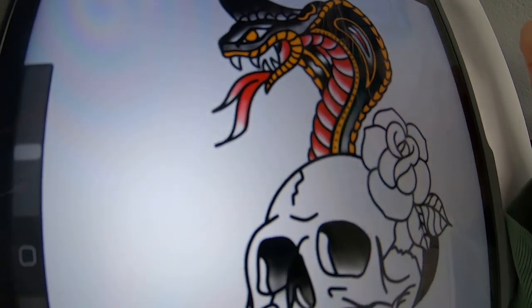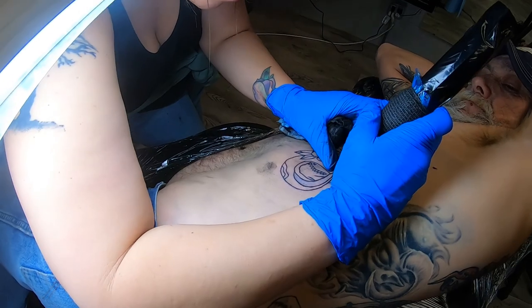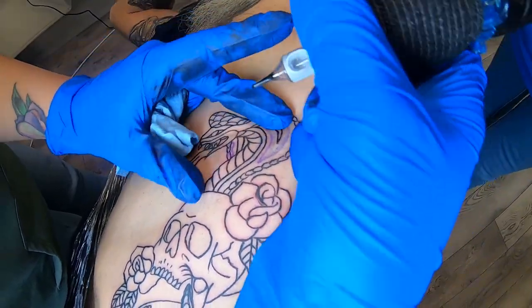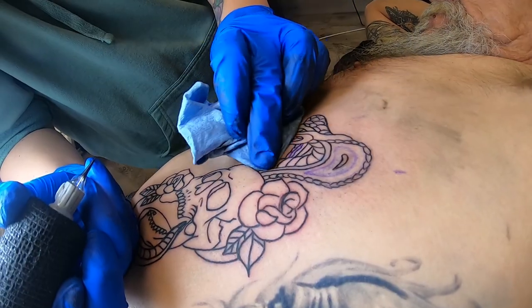I also did a skull with a cobra and some roses in it. That was on my dad. We got the line work done in the first session and then were able to complete it with the color. It was my first bigger old school type tattoo, and I think it turned out great. He likes it. It was fun.